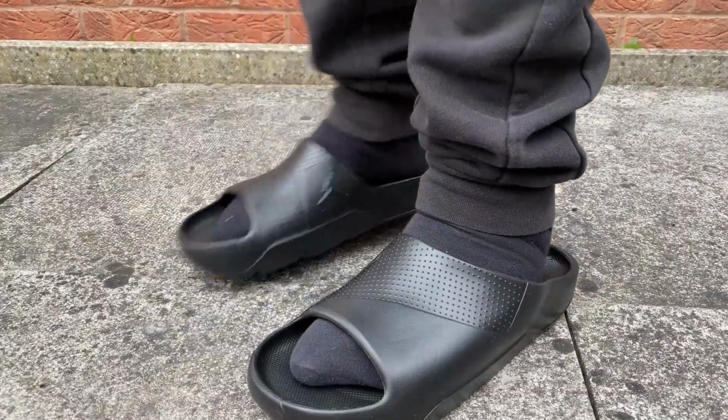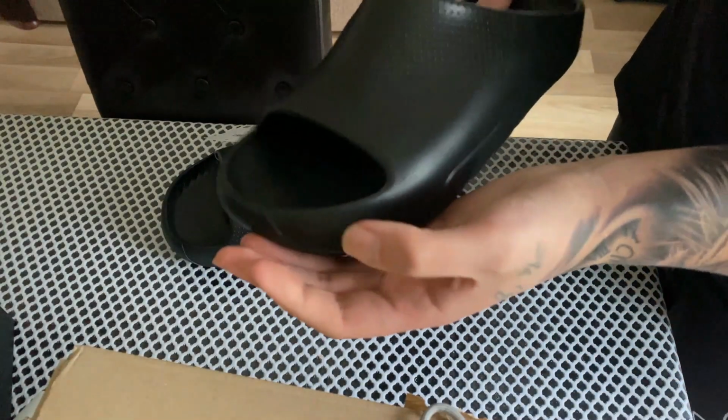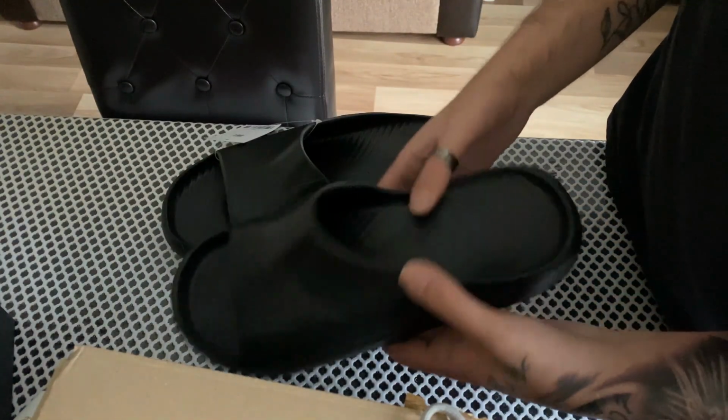Now, because these do not come in half sizes, I bought two, the size 8 UK, which I have already tried on. Fits well. My foot just about fits inside. It feels like there is no more room for my heel to rest on.